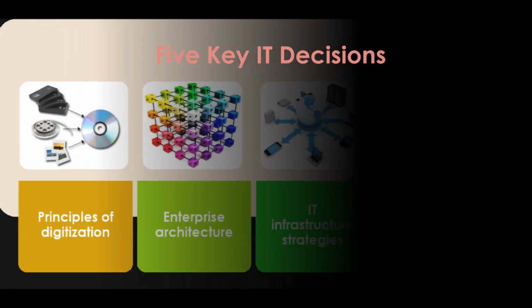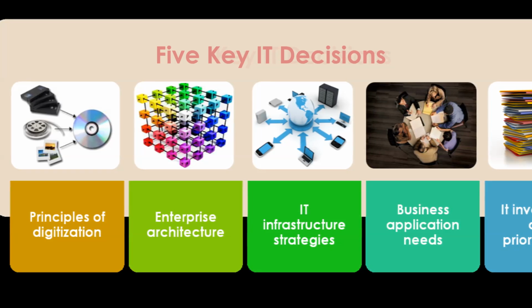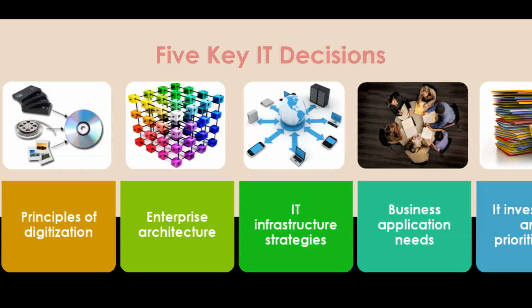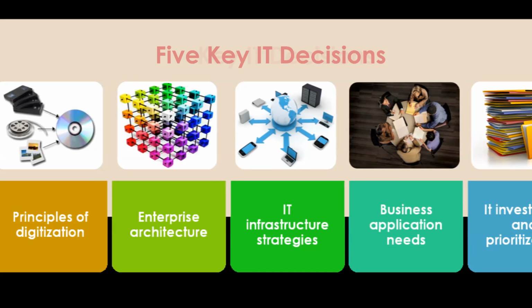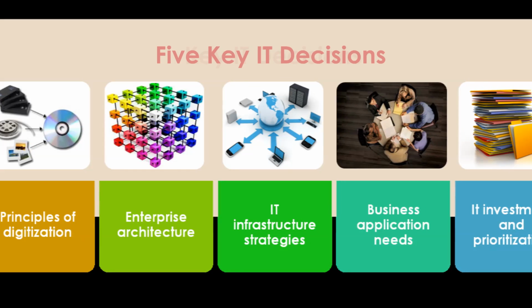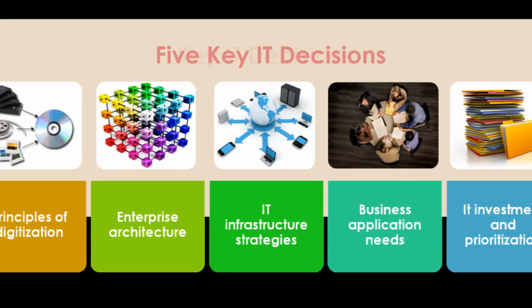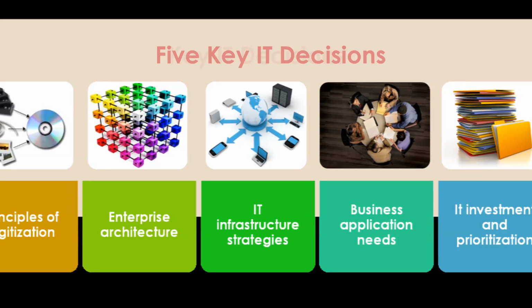Alongside the 5 core areas of focus, there are also 5 key decisions that necessitate IT governance. They are principles of digitization, driven by business principles and include deriving high-level statements about how IT is to be used. Enterprise architecture, to logically organize data, applications, and infrastructure to achieve desired business and technical standardization and integration. We also have IT infrastructure strategies that involve the delivery of technical and human reliable services through shared IT capabilities, for example, networks and help desks.